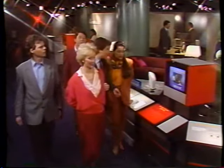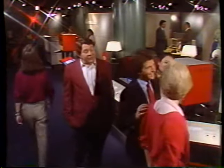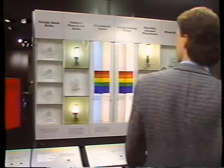Why is that? Well, with a shade like that, you may have to use a 100-watt bulb just to get 50 watts of light. Oh, I didn't know that. Gee, I can't wait to get home and check our shades. That's right. Say, what's this all about?